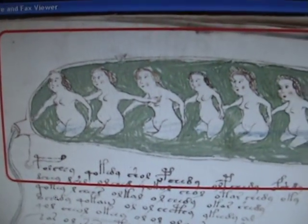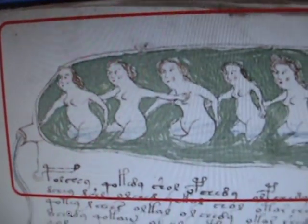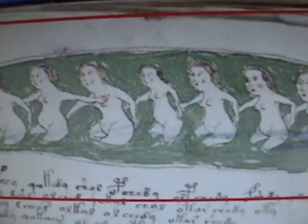faces are all generic. All the women are standing up to their hips in this green fluid. There's blue fluid on top, which comes out and goes down to another place. All the women have their hands on their hips, or they're touching one another. And they all are very close to the water. You see they all have their hands on their hips.